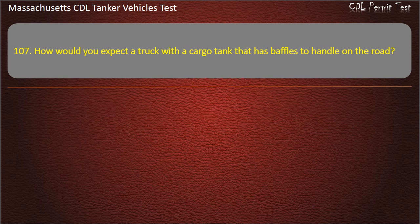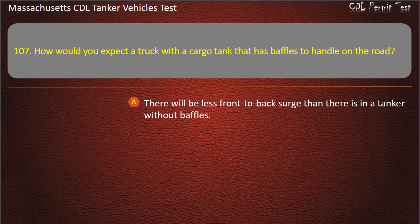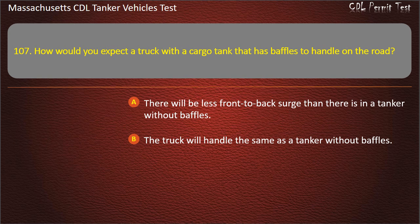Question 107. How would you expect a truck with a cargo tank that has baffles to handle on the road? There will be less front-to-back surge than there is in a tanker without baffles. The truck will handle the same as a tanker without baffles. The truck will seem heavier than it really is. Answer. There will be less front-to-back surge than there is in a tanker without baffles.